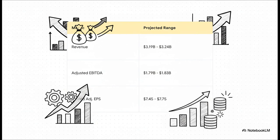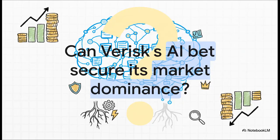They're putting their money where their mouth is, projecting solid growth across the board: revenue, adjusted profits, and earnings per share. These are some seriously optimistic numbers. And that really brings us to the final multi-billion-dollar question, doesn't it? Verisk has this incredible treasure chest of data, decades of experience in the insurance world, and now they're hitting the gas on AI. Can they really fuse all of that together to not just keep growing, but to truly dominate their market for years to come? That's the story we'll all be watching. Thanks for digging into the numbers with me.